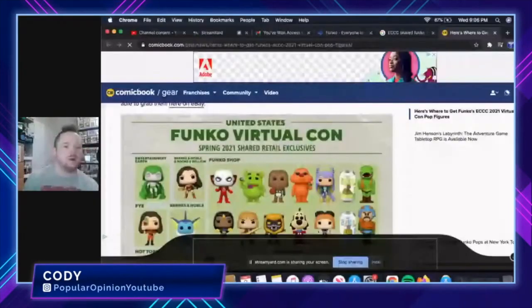All right, so here we are on comicbook.com. Here are just a couple of tips that I've got for you. I wanted to show you this in case you weren't familiar with what came out this year. You can at least see all the options here. Here's where everything was dropping. You've got all the places where you would find all your Funko Shop drops.